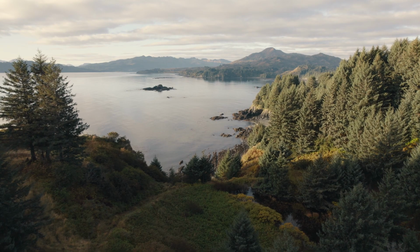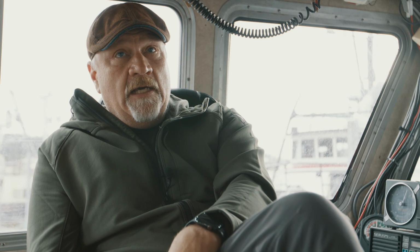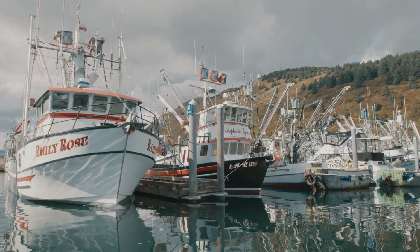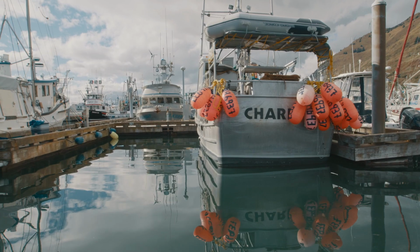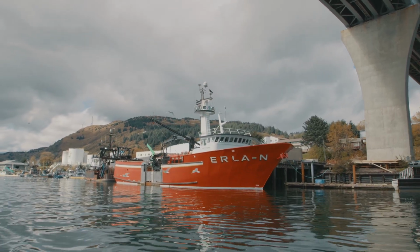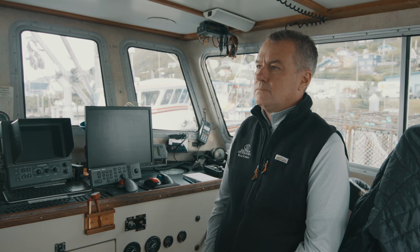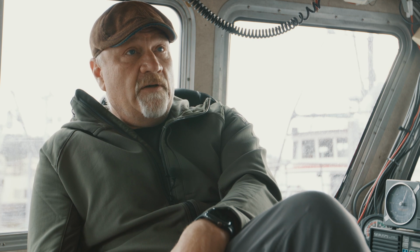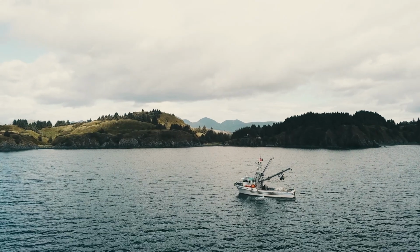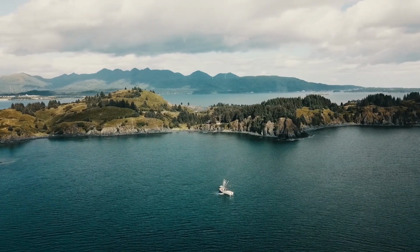We have a population of about 13,000 people now island-wide, but Kodiak had robust crab fisheries, plentiful salmon fisheries. We had the shrimp in the day, halibut, pollock, cod. One of the beauties of Kodiak is if you wanted to make a living, you came here, and if you were willing to work, you could support your family. You could actually get ahead. It still is an excellent place to make a living.